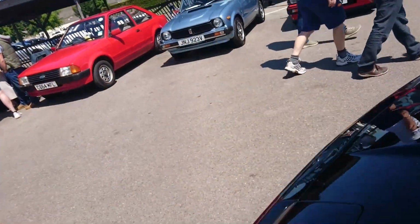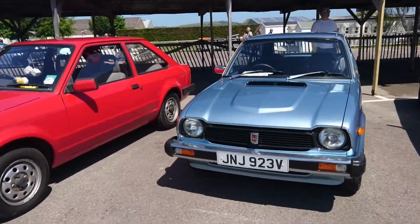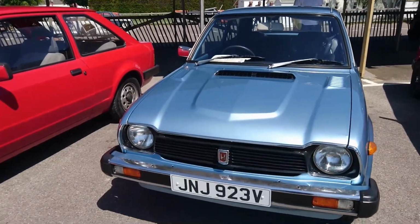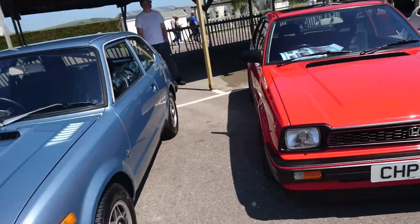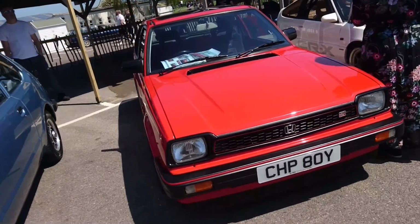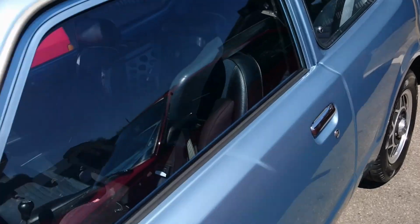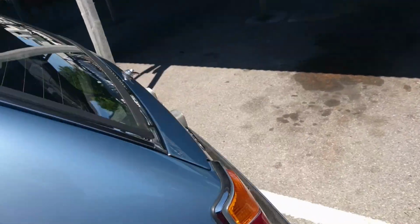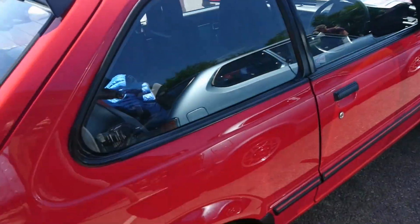Here we have a couple of Civics. 79-80 plate, so this, I think, is a second generation one. Well, it's not a second generation. 82-83 plate on that. This does look like the original one, so perhaps they did maybe a run-out model or something. So it's a very late Mark 1, and this is the Mark II.